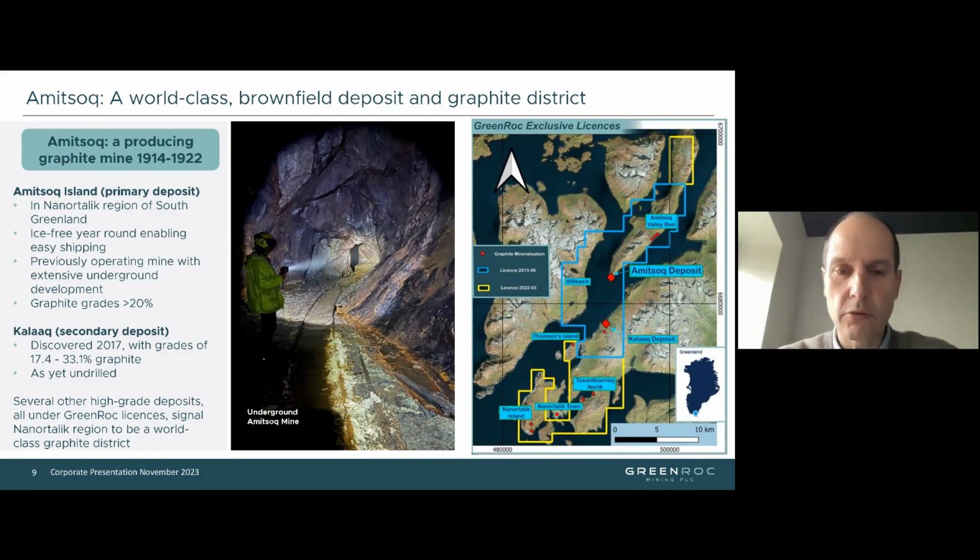It was recently enlarged to also contain a couple of lakes and land areas to the west of the Amitsoq fjord, namely in this area over here, which is perspective also for graphite, but also gives us access to potentially important infrastructure. Right, and you can also see various red dots around here that signal occurrences of other graphite deposits or mineralizations that we have taken samples of and analyzed. What they have in common is that they return analyses between 15 and up to 30% graphite. Some of them are fairly large in extent.